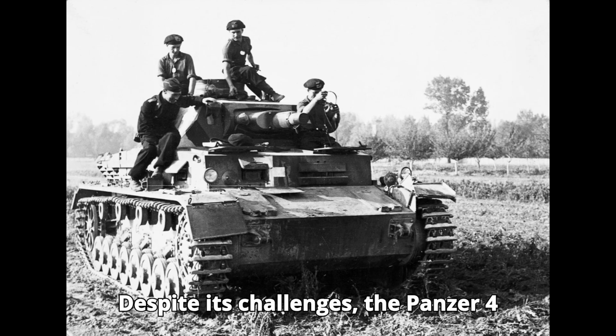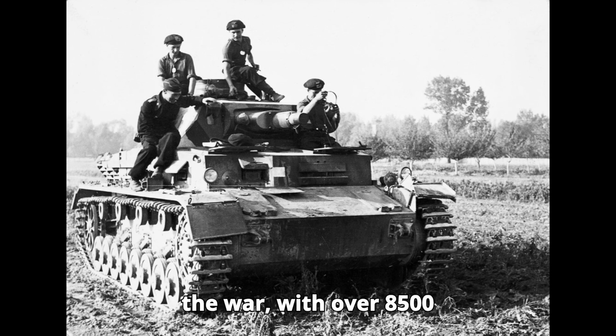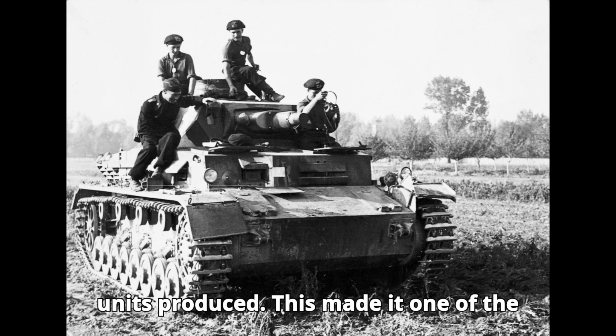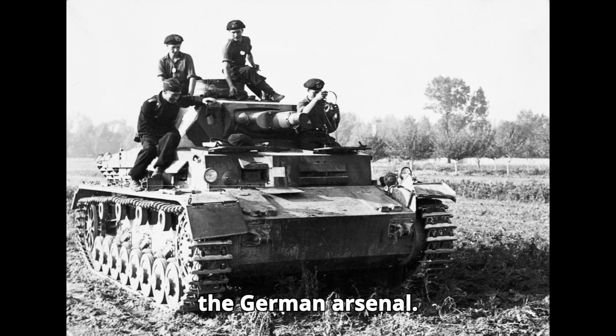Despite its challenges, the Panzer IV remained in production until the end of the war, with over 8,500 units produced. This made it one of the most widely produced and used tanks in the German arsenal.